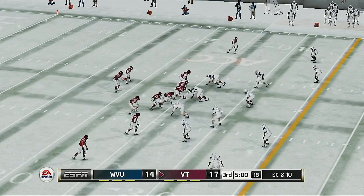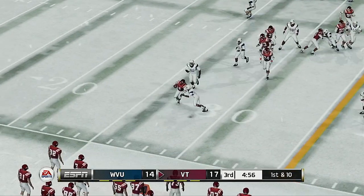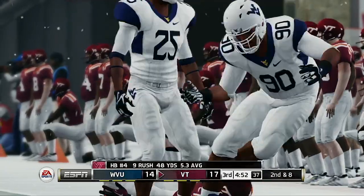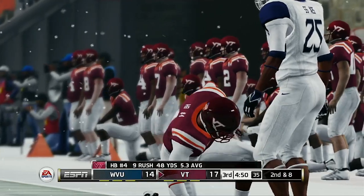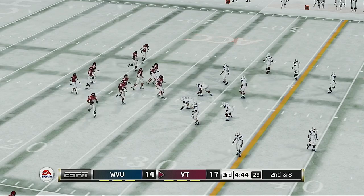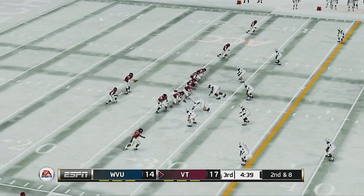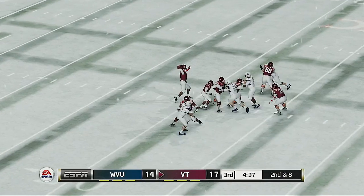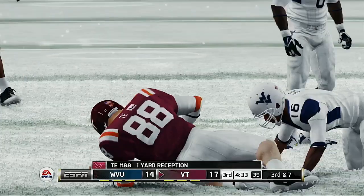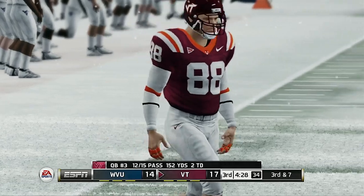Virginia Tech is up a field goal. On the run. Brought down around the 27-yard line. Call it a gain of 2 yards. That makes it second and eight. From their own 27-yard line, it's second down. Down he goes, right around the 28-yard line. That's a good move. Third down.